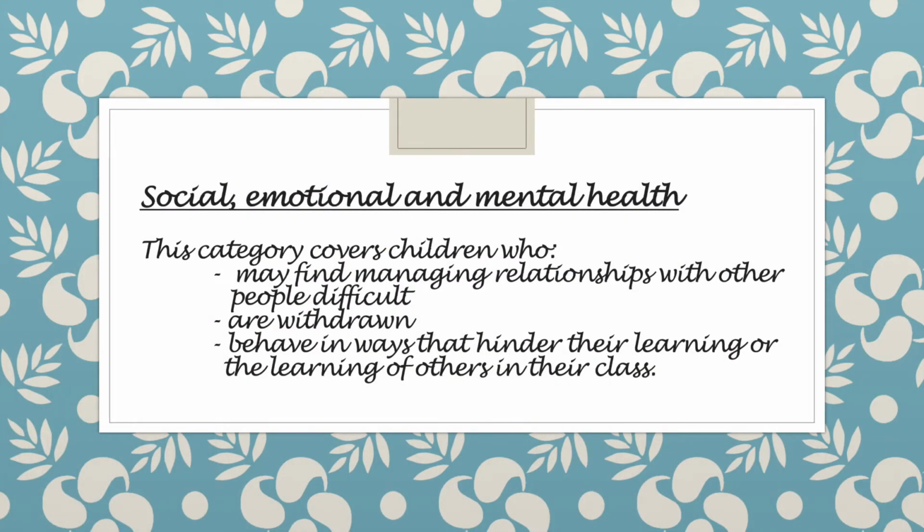Okay, so the second area of special needs is social, emotional and mental health. We would see this in the classroom as children who either may be developing anxiety, they may be becoming more withdrawn, or the opposite of that, they could actually be having difficulty with their behaviour in the classroom and focus. So how we would support this to start with is we make sure that we give them resources in the classroom to support them with these needs.